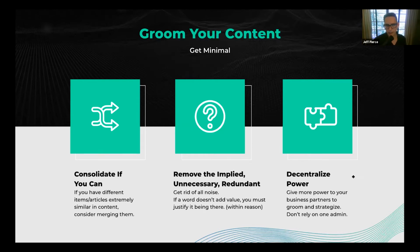Okay, and then the last one, in getting minimal, I would call this decentralizing power, meaning if you're just having one admin be in control of all of this stuff, of maintaining descriptions and meta tags and all of that, you're limiting yourself. Try to give more power to your business partners to maintain their own catalogs and their own knowledge bases. You know, train them if you need to, but you'd be surprised how many willing volunteers you have to groom content if you just allow yourself to delegate a little bit.